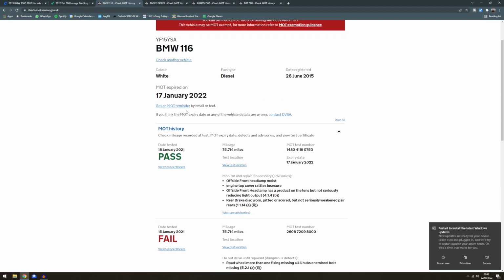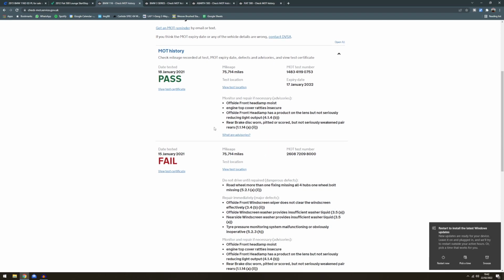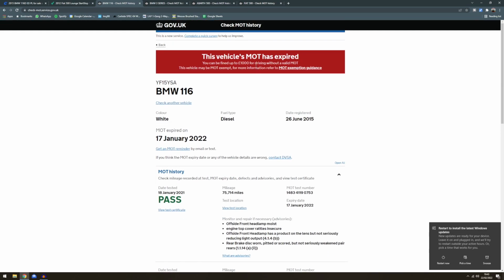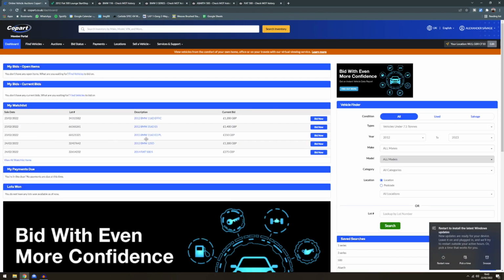So, MOT history. It's a year out of date. It did pass with advisories of moisture in the headlamp, engine top cover rattles, it's insecure. Okay. Front headlamp has product on the lens, but not seriously reducing. I don't really know what product that means. And then rear brake discs are warm. It did fail a couple of days beforehand on road wheel, more than one fixing missing, all four hubs, one wheel bolt. Right, so some bolts or a bolt was missing from the wheel. And major defects in windscreen wiper, no fluid in there. And they failed on the tyre monitoring system malfunctioning. That's a bit weird. But anyway, it did pass. So, yes.